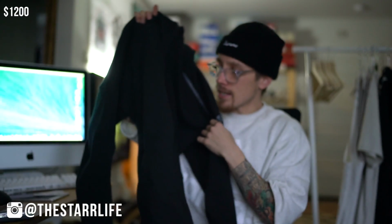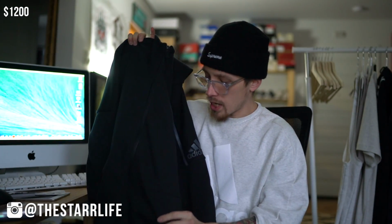Then we have the Adidas Zeny sweater, which is super nice, super comfortable. My one complaint is the fact that, once again, the black does not match the pants. This is not a true black. This is kind of like a faded black. The pants are more like a true black. That drives me absolutely crazy, but it is super nice.